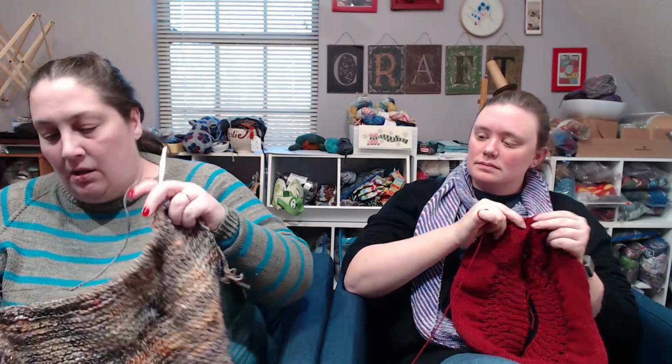So, what else am I knitting on? Do you have any sweaters that you're working on? I do, although it's not going to look a whole lot different. I'm working on the rainbow cardigan by Karen Lauger.